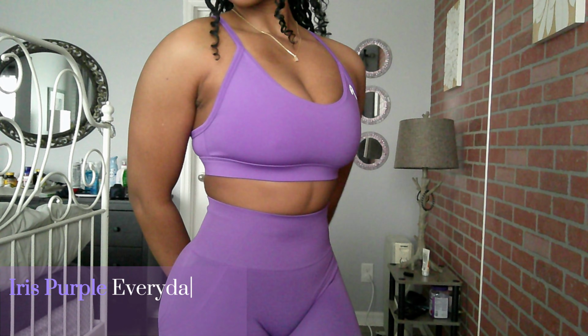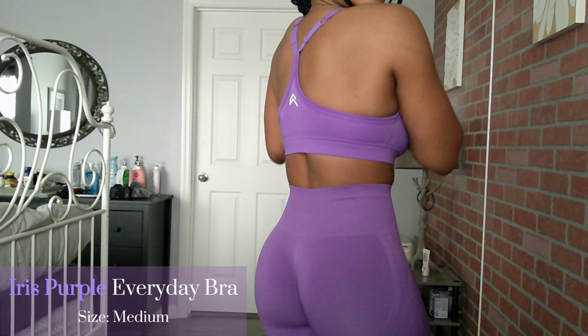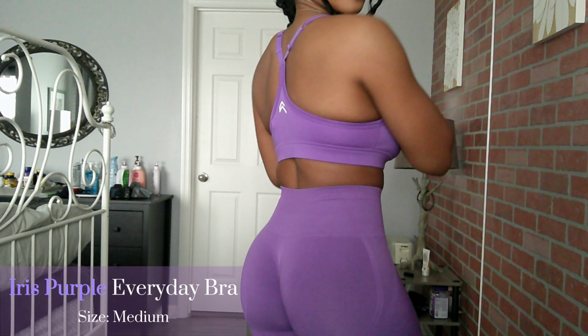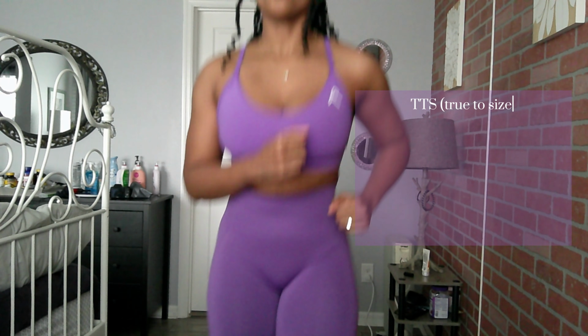Finally, moving on to the purple color family, we're going to start with Iris Purple in the everyday bra. This is such a stunning color. It was the second color that I was excited for with this drop, and it did not disappoint.